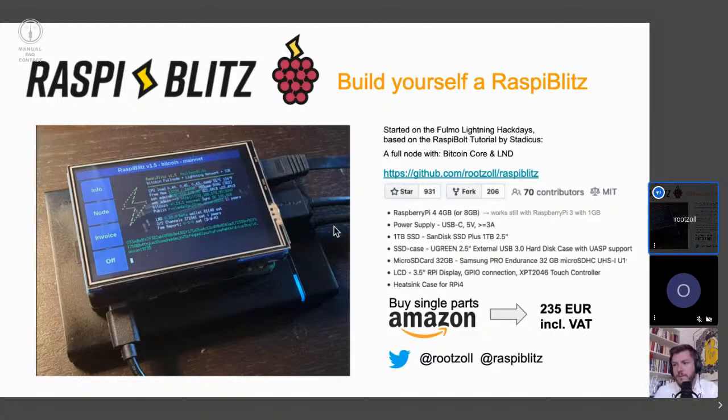You can run the basics, but of course keep in mind, if you want to install all the extra apps you can find or switch on, you might want to go with a more powerful Raspberry Pi. So the Raspberry Pi 4 with 4 gigabytes is the one we now say should be the standard to use if you order a new one. What else do you need?